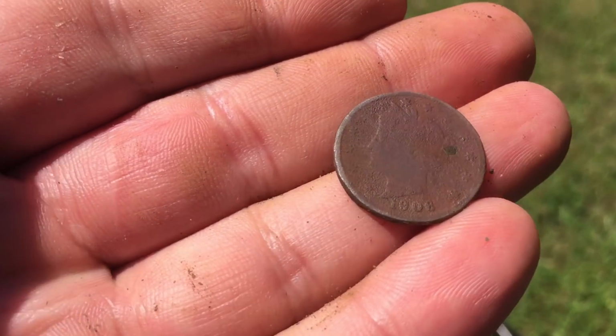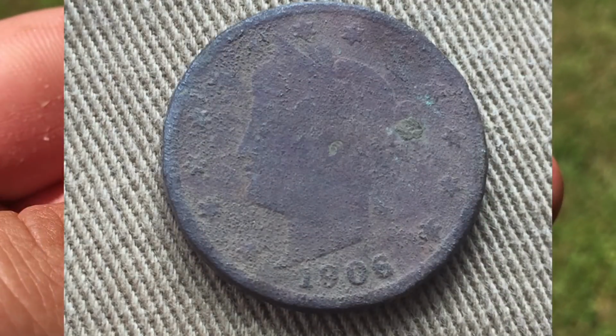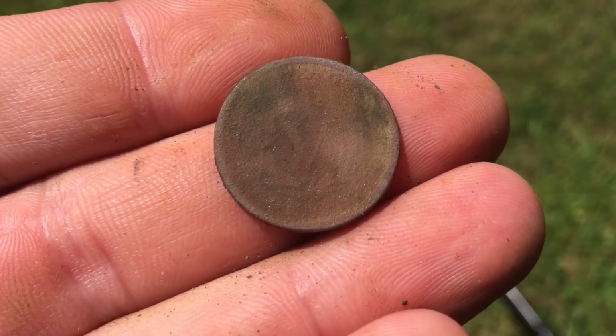Alright, there it is. It is a V nickel. A 1908. A little bit of the V on the back still.